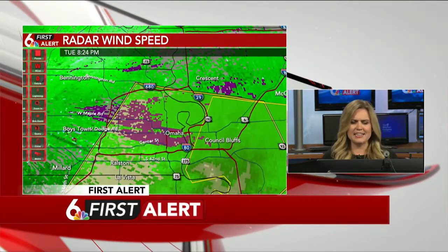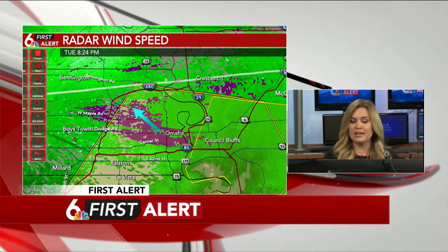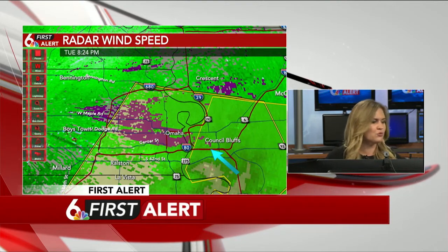So you can see that we do have a little bit of a mix of things going on right now. We do have some of these reds showing up very close to these greens. So that is showing some potential rotation here.